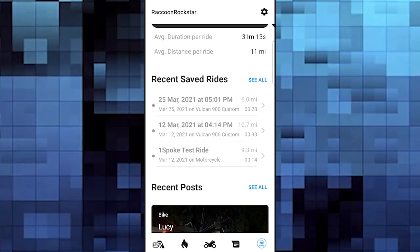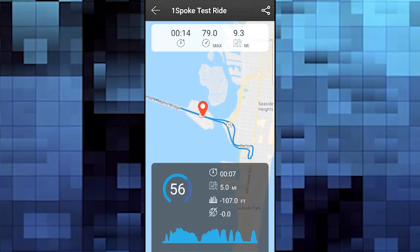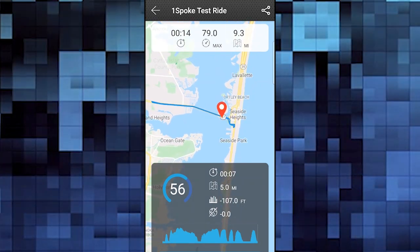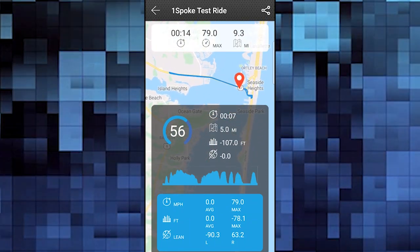Next is your Profile tab. This is, once again, your Profile tab. It will give you your pictures, your information. This one happens to have ride time, your recent posts, and your recent rides as well. For the purposes of this video alone, I did the same ride on all 4 apps, so you'll see the same thing kind of in each one. I wanted to make it fair.